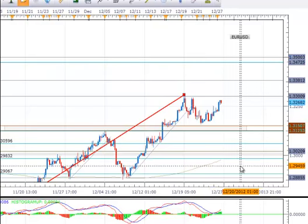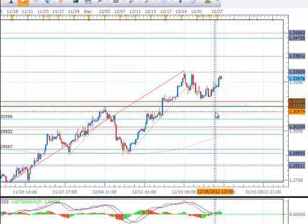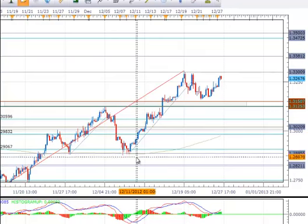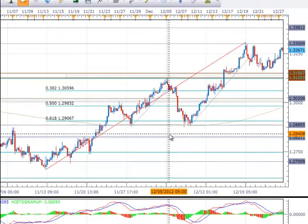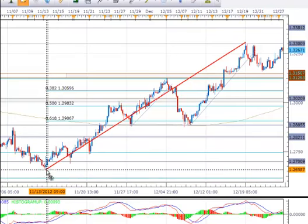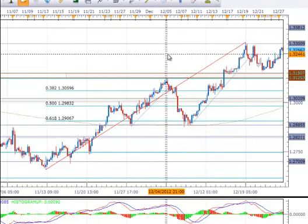Now if we break back lower, though, below the bottom of this range, that's where things get a little more irritable, and I could expect a push all the way down towards the 50 fib, the bigger 50 fib from the push up in October up to the 133 level. We have a 50 fib there right at 129.83.